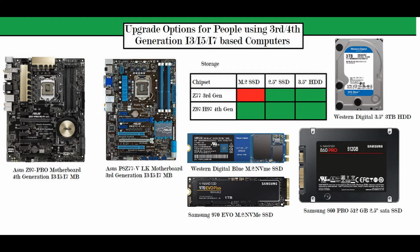four SATA 3.5-inch hard drives. One of them is a Western Digital 2 terabyte 3.5-inch hard drive, and the other three are just 1 terabyte Western Digital Blue hard drives.